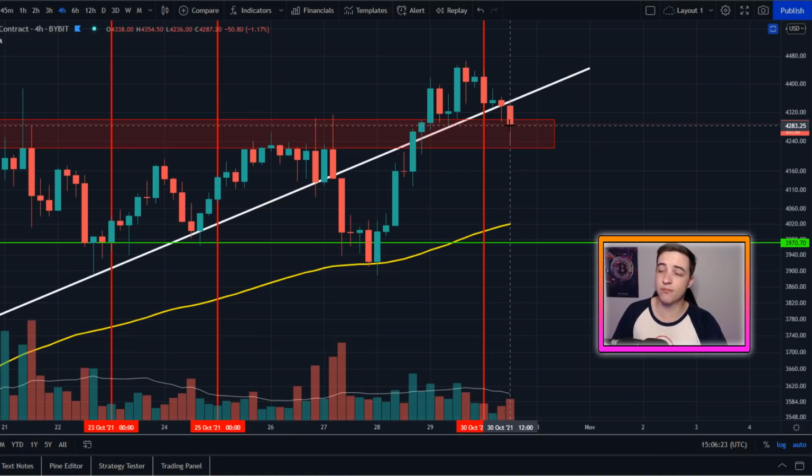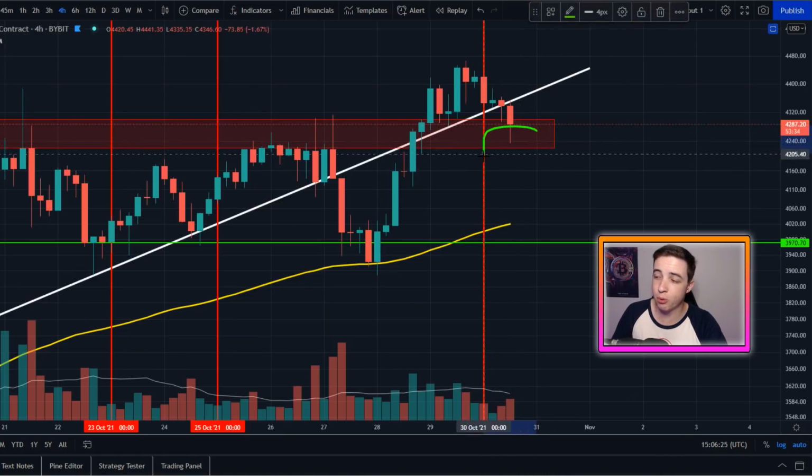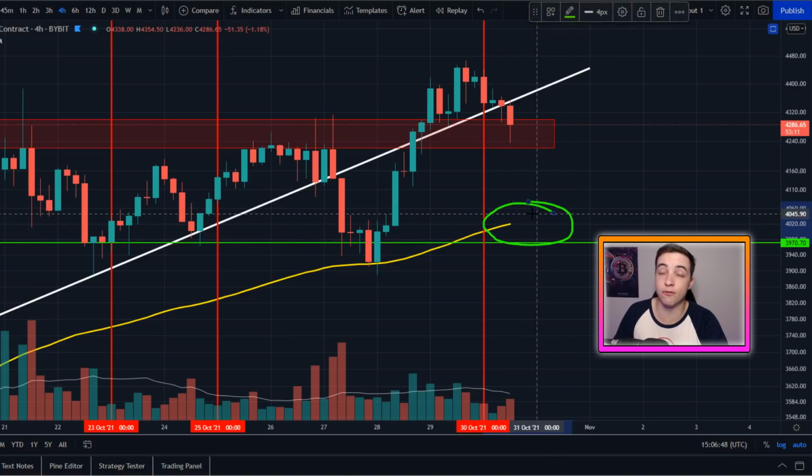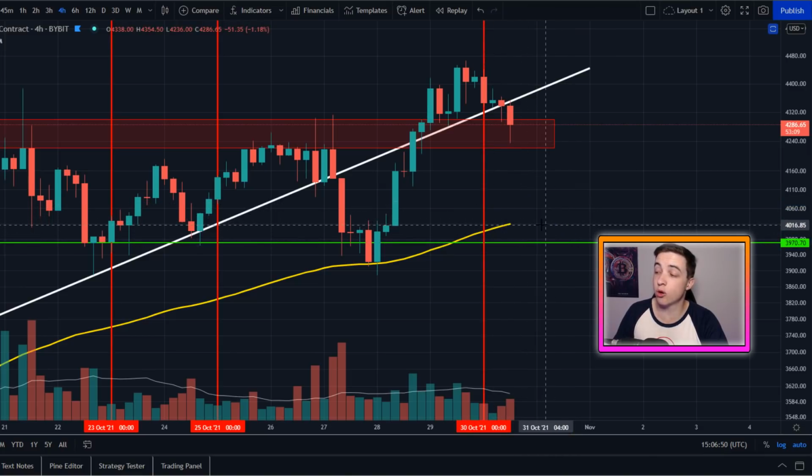Now, what would happen if Ethereum really broke below these important support levels in the short term? So I'm talking mainly around 4.2k approximately. Well, anything below the initial range of support here, I'll be looking towards the 100 EMA on the 4-hour chart, which is coming in at almost exactly 4,000 US dollars, just above 4k.